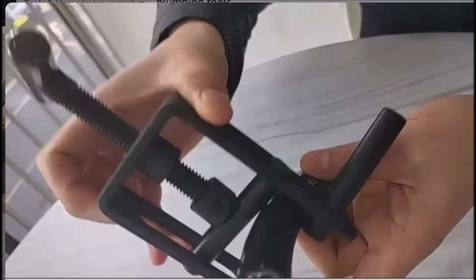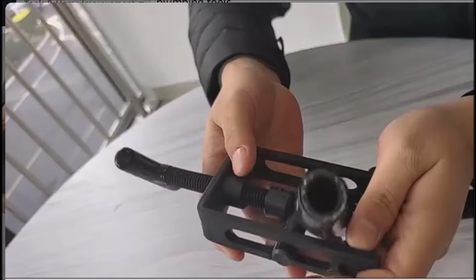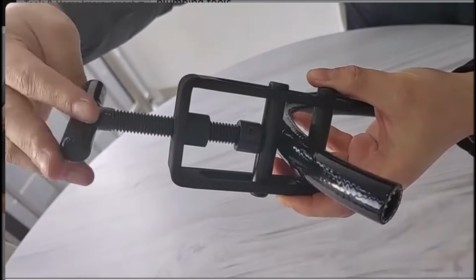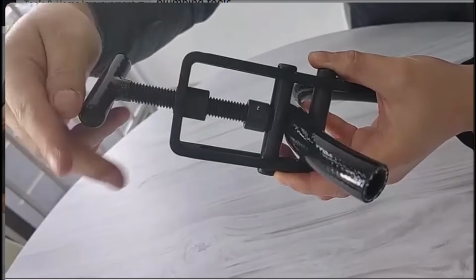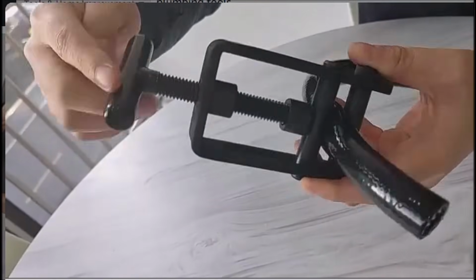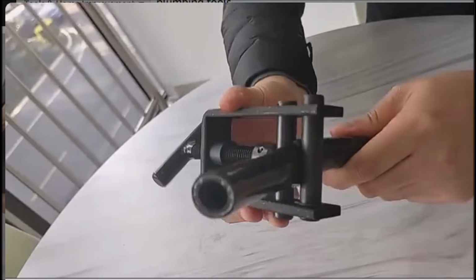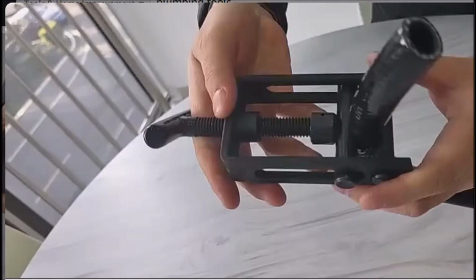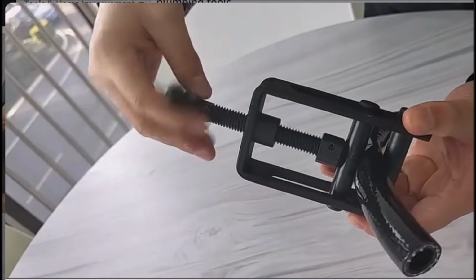Made from high-grade steel alloy, it's built to last with its durable, wear-resistant, and anti-rust properties, ensuring strong and reliable performance every time. The comfortable rubber grip adds to its ease of use, giving you a secure hold even during tough jobs. It's designed to handle pipes up to 0.125 inches in diameter, making it versatile for various applications. Compact in size at 7.5 by 2.7 by 1.2 inches and weighing just 1.1 pounds, it's easy to carry around or store until you need it. It's efficient, practical, and gets the job done without hassle.